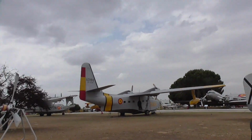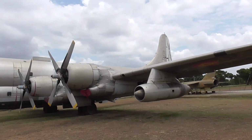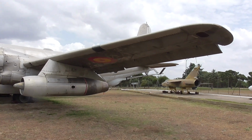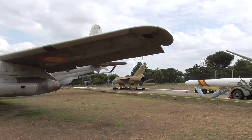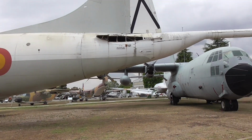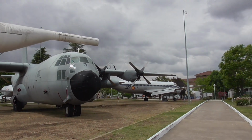A couple of Dorniers down there. These look like manhole covers actually. Maybe it's a Stratocruiser, but it obviously was used as a refueler because it's got that thing coming out the tail for refueling aircraft. There's Mirage over there. I think this is an 88mm flak gun. There's an Orion, which has been pretty stripped back. And there's a Herc. And that's pretty much the outside displays.